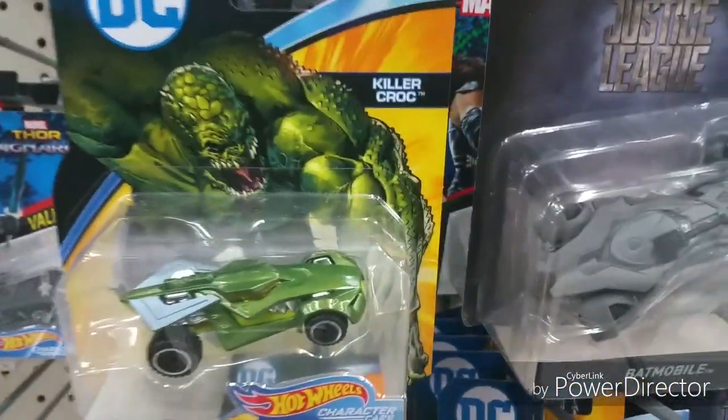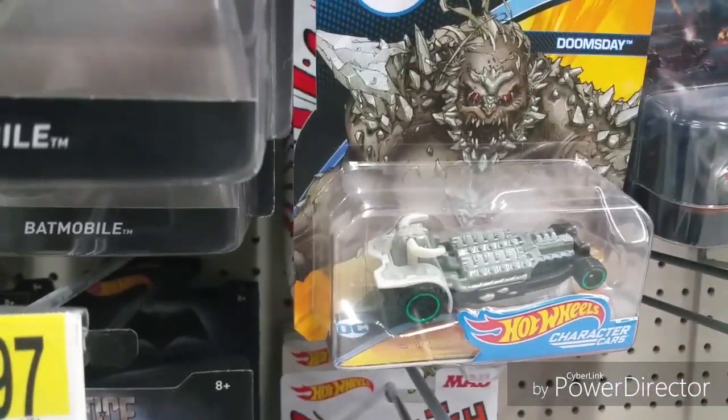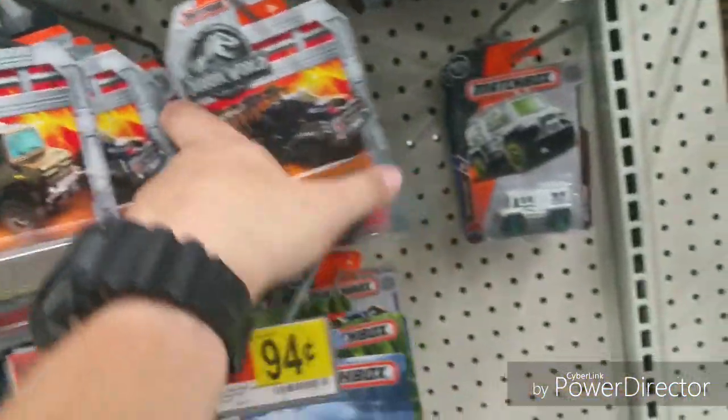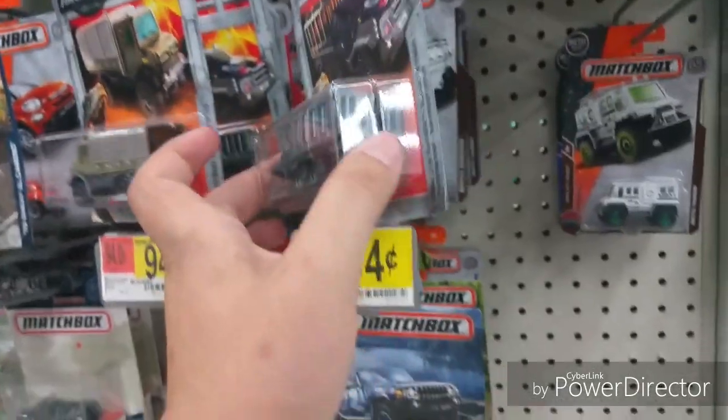So you have the whole set down here. What's the Killer Croc one? Yeah, they don't have Indoraptor. That would have been cool. Killer Croc and Doomsday. That would have been cool. And here's all the Matchbox vehicles. And they don't have a list of like all the ones you can get. Like they used to. Man, that kind of sucks. Because I don't want to collect them all. Catch them all.